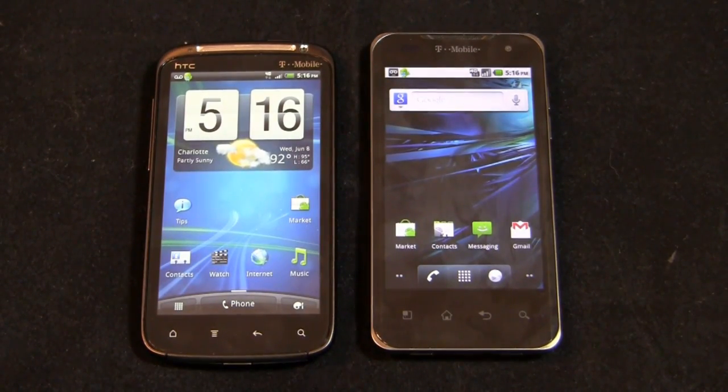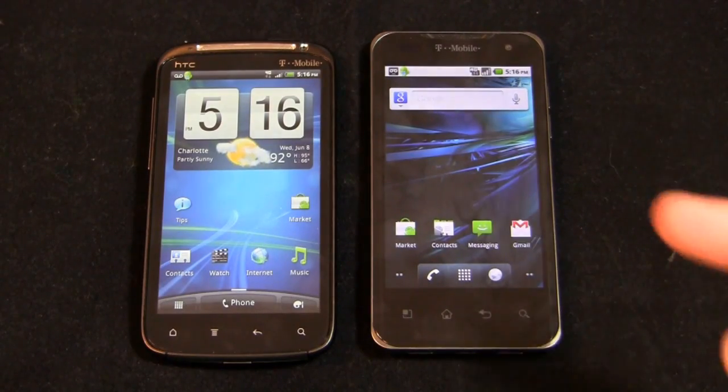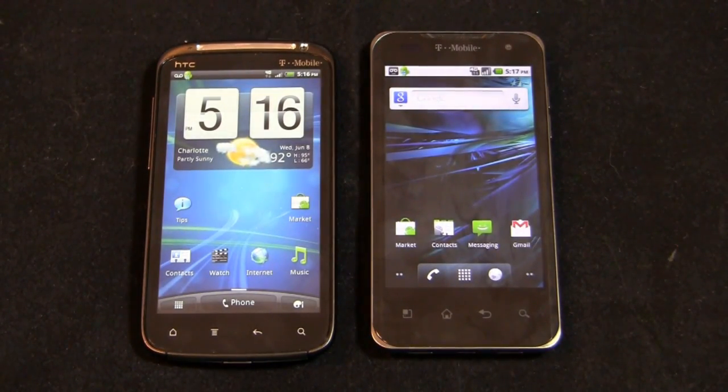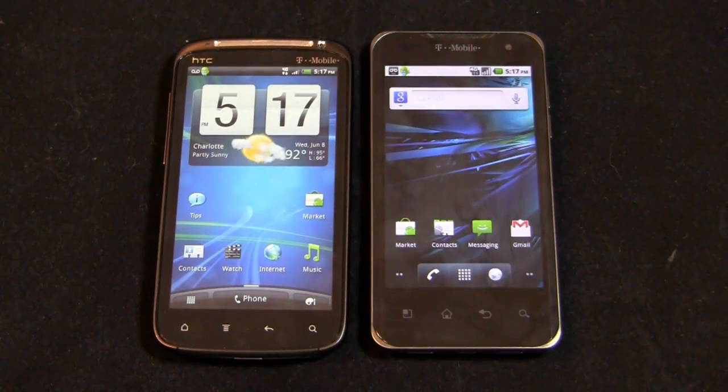Much more coverage to come on PhoneDog.com with the HTC Sensation 4G and the T-Mobile G2X on the site, so stay tuned. Dogfights, I have the Galaxy S2 Dogfight coming soon with this as well.